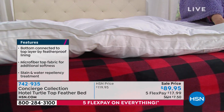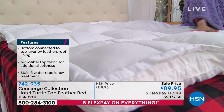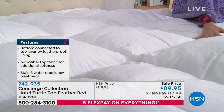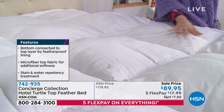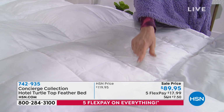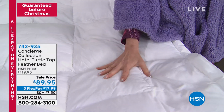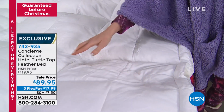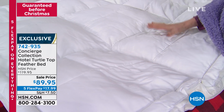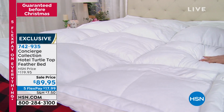The other thing that sets this apart is it has a gel layer, and stain and water repellency. If you've got a feather bed, maybe you've had it for years and years, maybe it smells a little funky, maybe it needs to be dry cleaned. This has stain and water repellency. You spill a little wine, you spill a little coffee, you got a puppy, all you do is just wipe it off. I'm sure that Ellen has a demo of that for us.